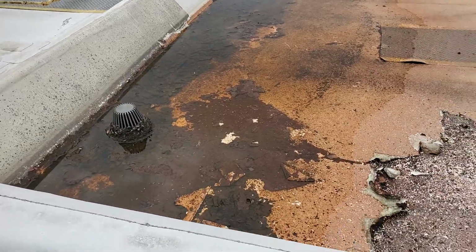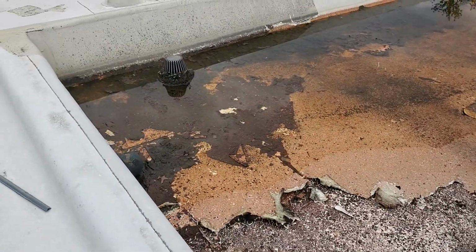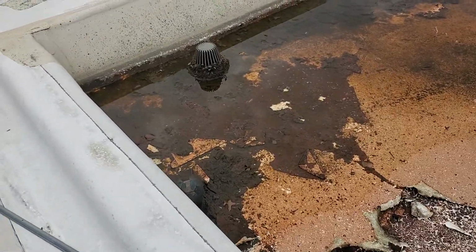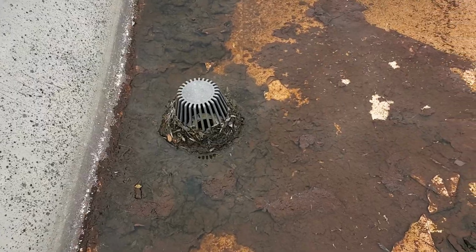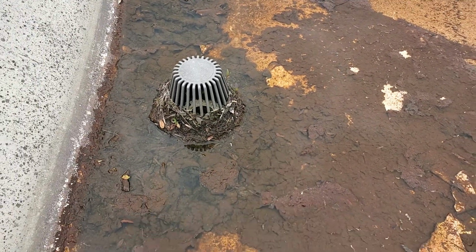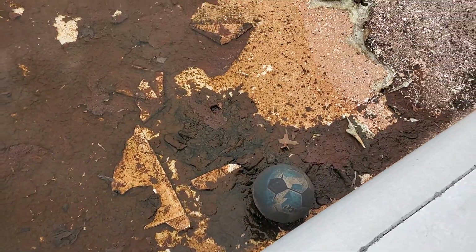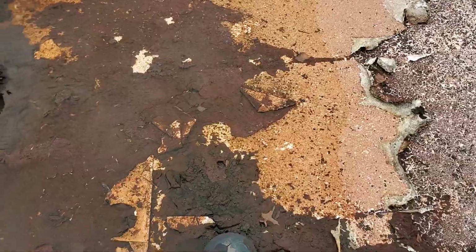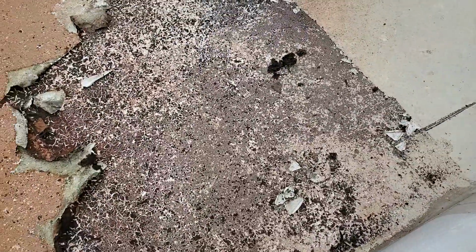Hello folks, today we're doing a commercial roof inspection, and I wanted to share with you something that didn't really need to happen, but it did because of lack of neglect. But you see my drains here, and you see how it's all built up with debris and nastiness. Look at all the crud in here. But you can see this crud actually is caustic, and it literally is now peeling my roofing material away.